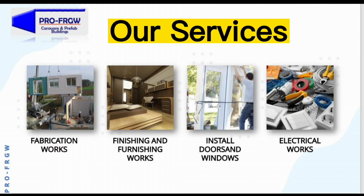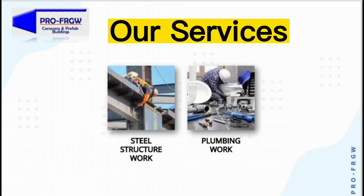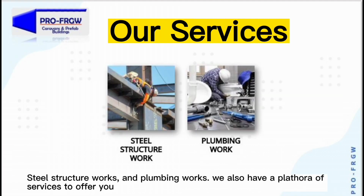Our services: fabrication works, finishing and furnishing works, installed doors and windows, electrical works, steel structure works, and plumbing works. We also have a plethora of services.